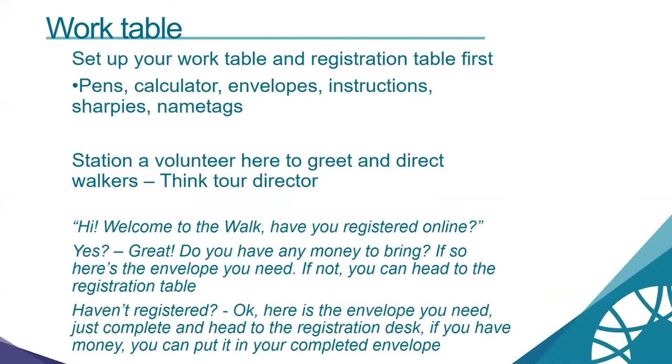We believe that a work table or station is key to a seamless check-in on your walk day. Create a table that has your pens, calculators, envelopes, instructions, Sharpies, name tags, so that everyone can fill out all the paperwork they need there, and then the registration table can just be an easy check-in, and people aren't bogged down by others trying to complete materials when they're trying to check in or drop off their envelopes.